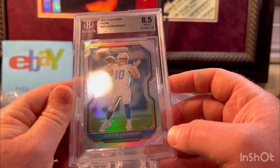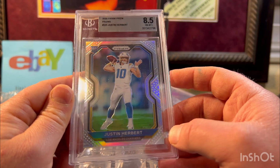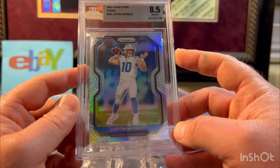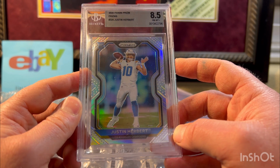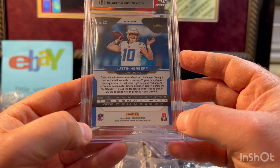This one got an 8.5. I don't know why I graded it with Beckett. I probably should have. I didn't even get subs on it. But I remember this card. It was mine, so I remember it, thinking it was going to get a 9. I think it just had a little bit of corner issues, maybe a touch of white showing.